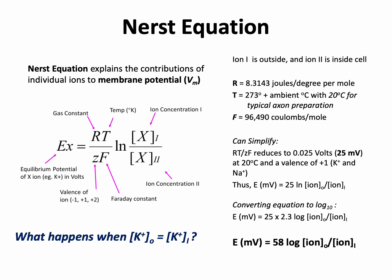If you don't have an equilibrium electrochemical gradient, if the concentrations are the same on either side of a membrane and they're in equilibrium, then yeah, the equilibrium potential will be 0. There's no reason for those things to move. So that's the Nernst equation, one ion at a time.